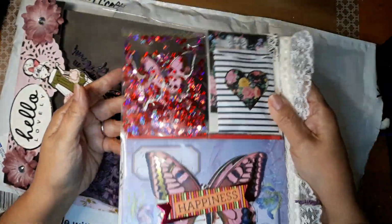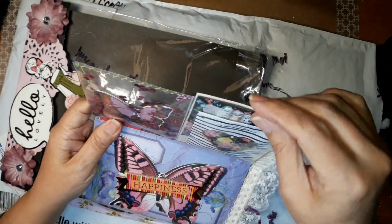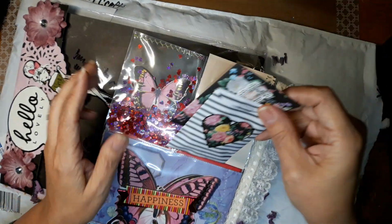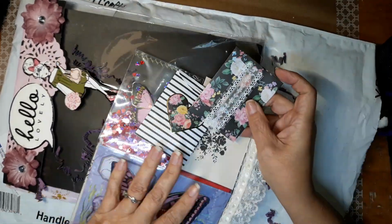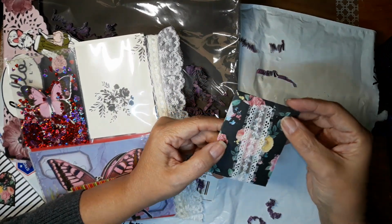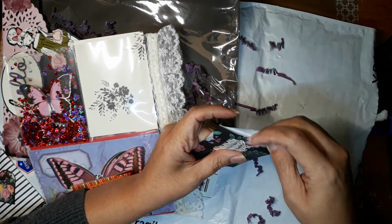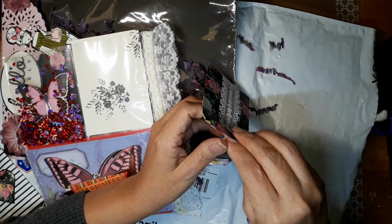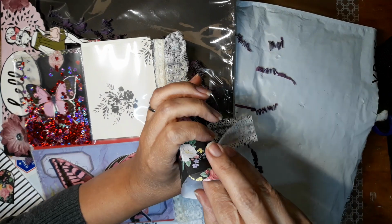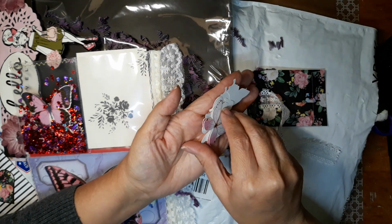Look at that. Oh, those hearts. I love butterflies, Miss Sheila. This is so beautiful. I love the lace. And there's a little card here. Little cards. I think there's something in there. Let's see. I'm worried about opening it. Okay, I will though. Carefully. There we go. Uh-oh. Oh, yes, there's stuff in there. Oh, my goodness. Wow.